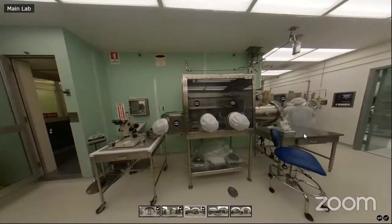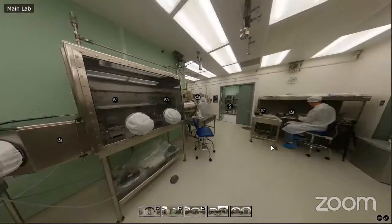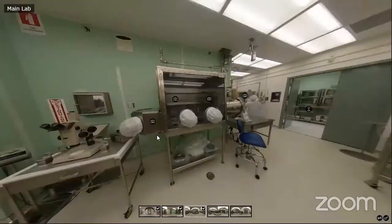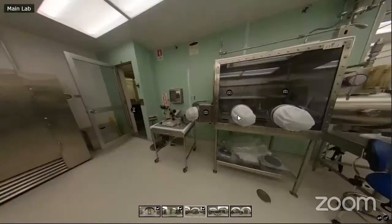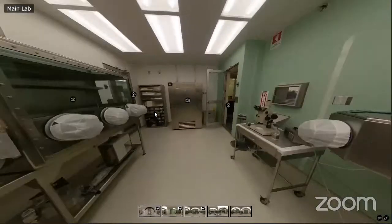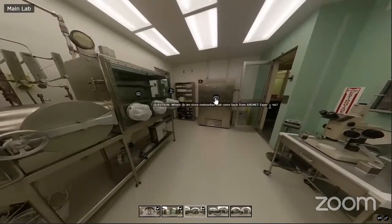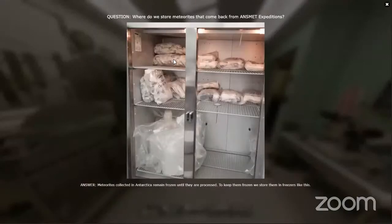So this is the main room of our lab. We actually have three different rooms that we sort of move about in as we work. In here, you'll notice a lot of stainless steel metal stuff. That's because stainless steel is one of our approved materials for coming into contact with the samples. Over here, you'll see a freezer. We have actually three freezers. And so when the samples come back from Antarctica, like I mentioned, they're still frozen and we keep them in this freezer until we're ready to actually process them.